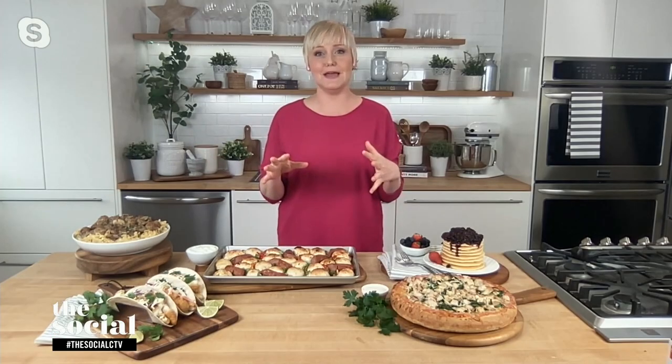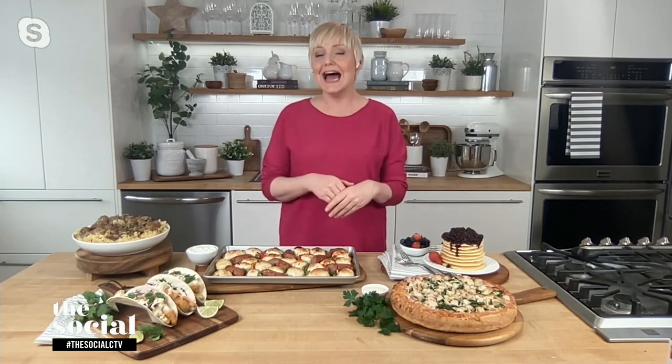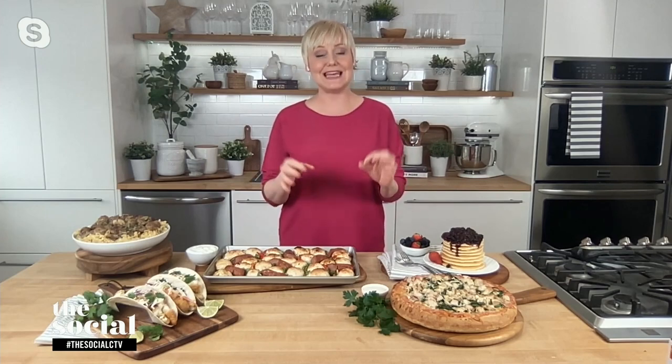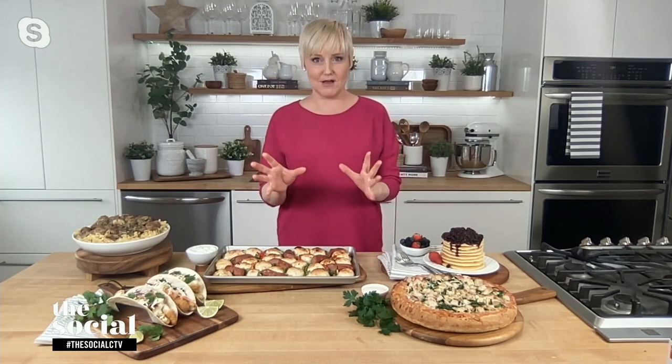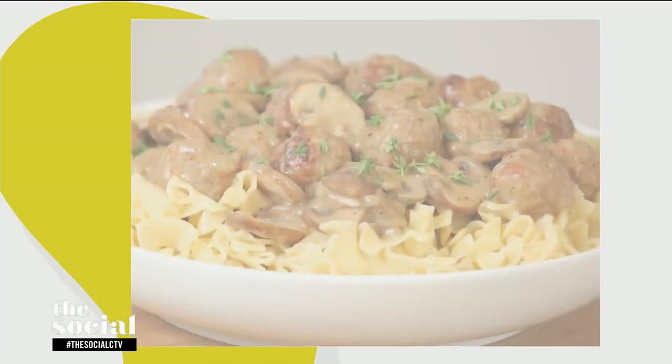Okay, so frozen meatballs are just one of those things that have become so common in my house because they're one of the only things my picky daughter Elle will actually eat these days. And one of my favorite ways to prepare them is a meatball stroganoff. So this is all the yumminess of a traditional stroganoff, except we're going to be using some frozen meatballs to make it. I know, right?